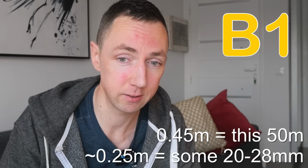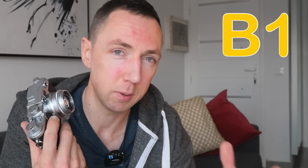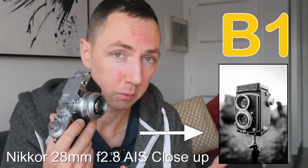crazy on some of the wider lenses, and it really does kind of get in the way of taking some of the intimate kind of detail photos with a Leica camera. You just can't do those detailed shots.